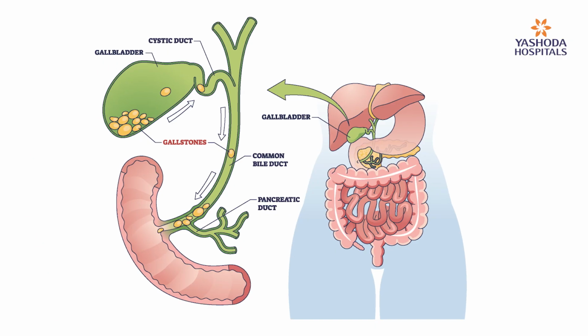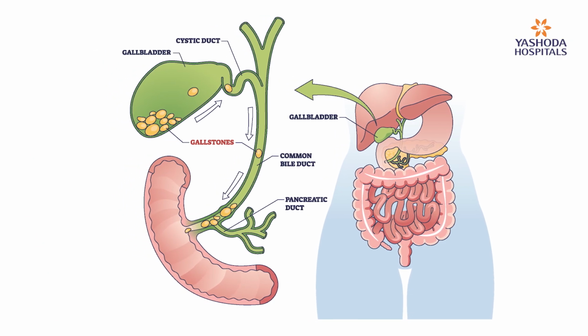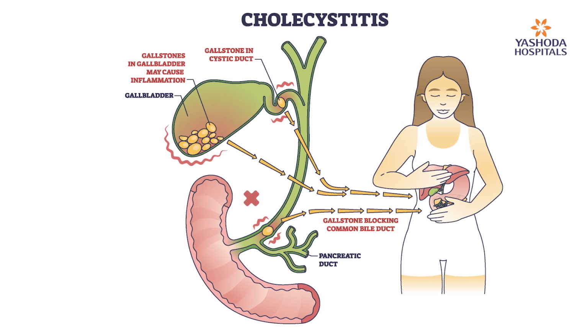That means the stone has not only entered the cystic duct, it has come into the bile duct. What is meant by bile duct? The bile duct is a communication from the gallbladder to the intestine. The gallbladder bile usually flows from the gallbladder through the bile duct into the intestine. So if the stone from the gallbladder drops into the bile duct, it causes bile duct stones, and this can cause excruciating pain as well as infection in the bile duct, which is called cholangitis, and this is a life-threatening situation.